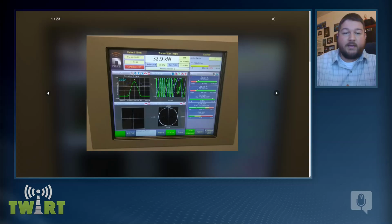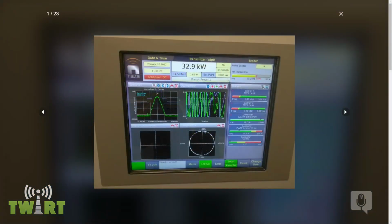This is a GV40 that we installed in 2016 for WTPT FM. It was FM only when we actually started this one, but today it's FM HD. So the Lissajous plot doesn't look like a composite anymore, and the spectrum actually has sidebands on it now. But this was a brand new installation that we put on in 2017. This is actually Jerry and I's one of our last projects that we did together. Cool. What's next?